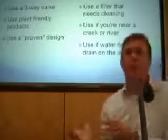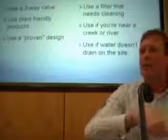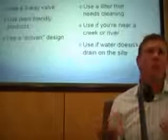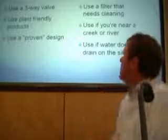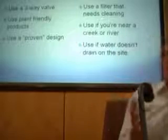It's very important for code purposes because sometimes we might want to wash with bleach and therefore we need to turn that system off. Or we may be washing oily rags or maybe dirty diapers, something that may have harmful ingredients in them that we don't want going out to the landscape. So it's important to have it on-off. We want plant-friendly products, which we just talked about, and we want to learn from a proven design.